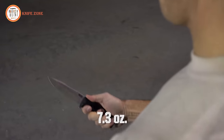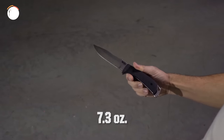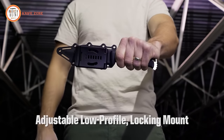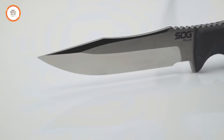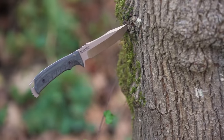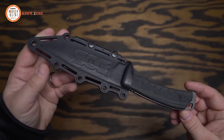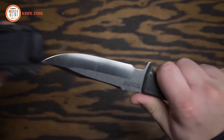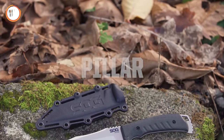The canvas micarta handle strikes a perfect balance between grippiness and comfort. The knife is not only versatile but also practical, featuring a pommel and lanyard hole for light hammering or striking needs. The pillar's sheath enhances its utility with a multi-mount design, allowing vertical or horizontal belt mounting or traditional drop leg fashion. With excellent retention and comfort on the hip, the SOG Pillar lives up to its superlative praise, earning its reputation as an exceptional survival tool.